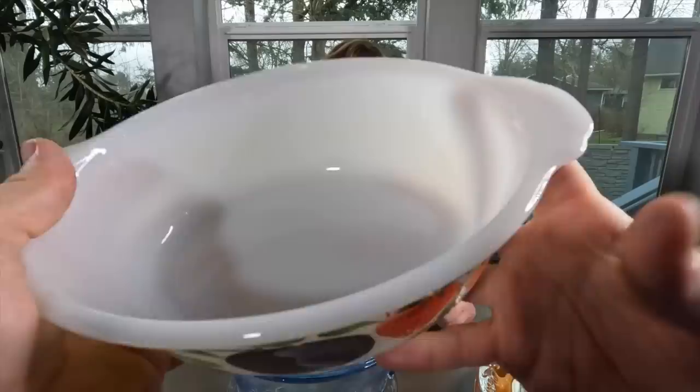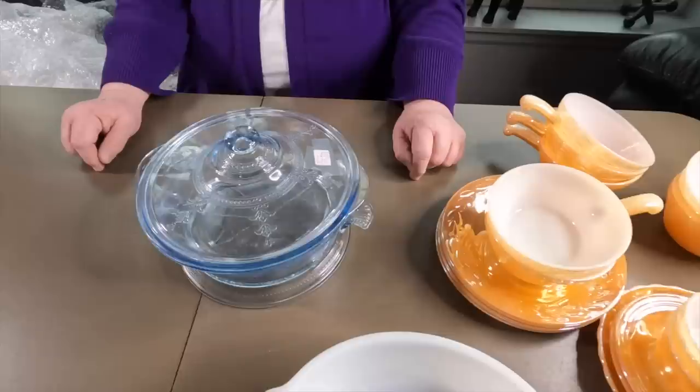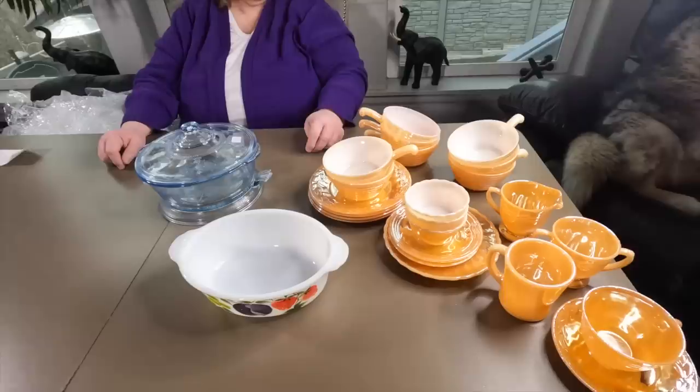Look at this. Love this. I'll say it's groovy, but I do love it. All right. So let me put all this stuff away, and we'll get on to the next tub. But my goodness, look at this. These are nice, too. They spent a lot of money on this portion here. All right, we'll be right back. Don't go anywhere.